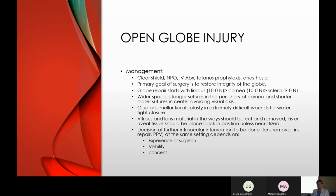Uveal tissue should be placed back in position as long as it is viable. If it is necrotized, remove the necrotized part. The decision on further intraocular intervention, whether lens removal, iris repair, or PPV, should be made in the same setting, depending on the experience of the surgeon, the visibility during surgery, and consent taken.